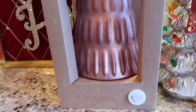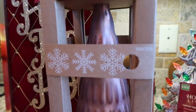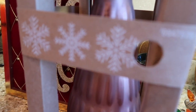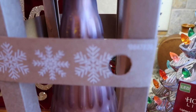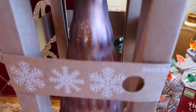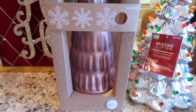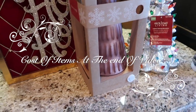This little pink, rosy colored tree is also the holiday collection, and it lights up. It's got a try me button on it. You can't really see it. There we go. Now you can see it. And I feel so bad for not having the prices now, but I'll get them to you.